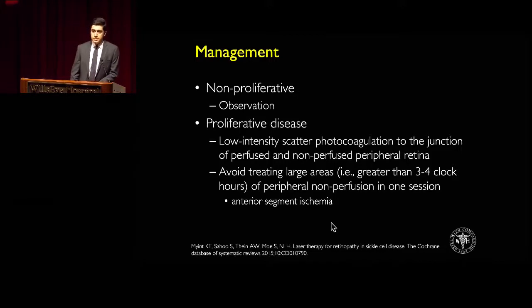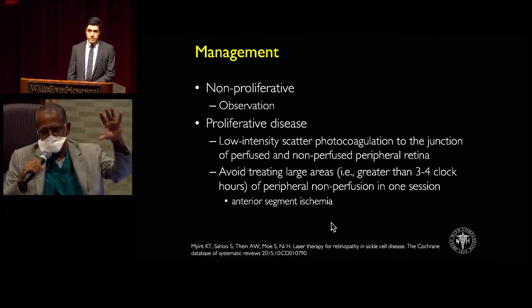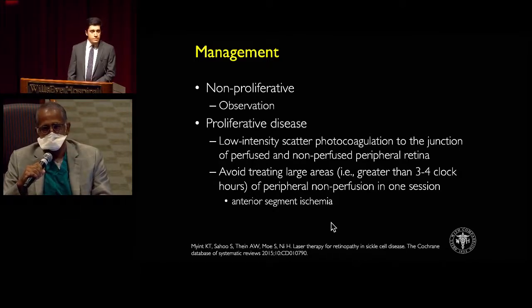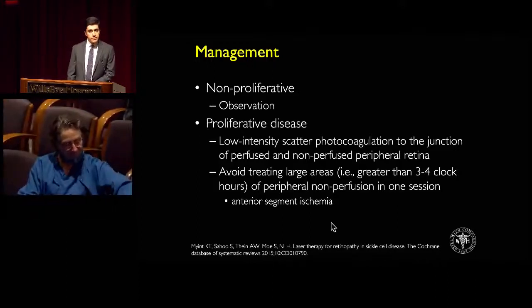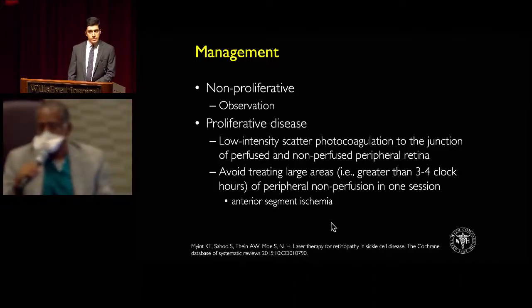I usually don't treat unless it's active neo with vitreous hemorrhage. Then I would do sectoral PRP in those areas. But if you see regressed neovascularization where it's whitish, fibrotic, not bleeding, then those areas I leave alone. So if you saw a sea fan with no hemorrhage, you would watch? Yeah, typically they can auto-infarct and they can regress by themselves. So if there's hemorrhage coming down, that's my philosophy.